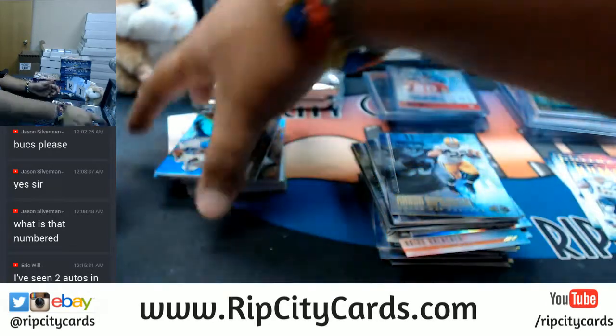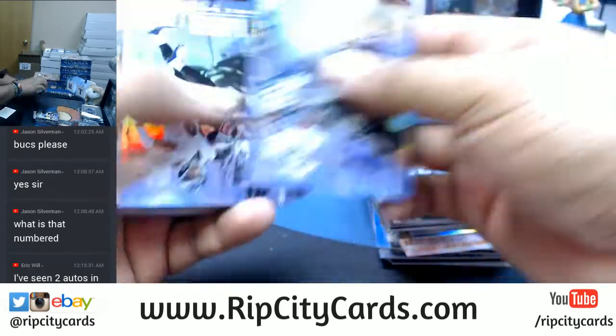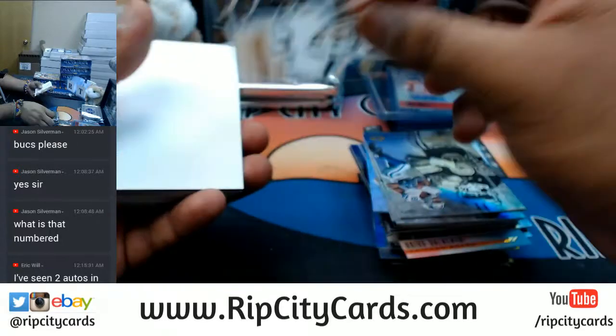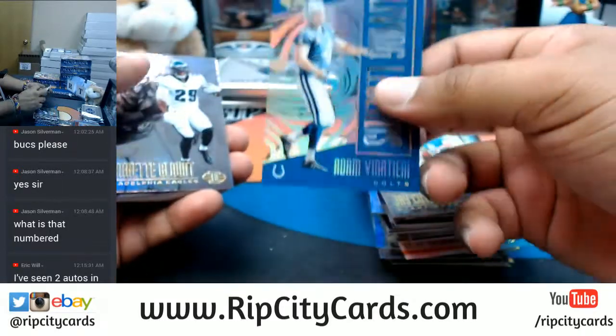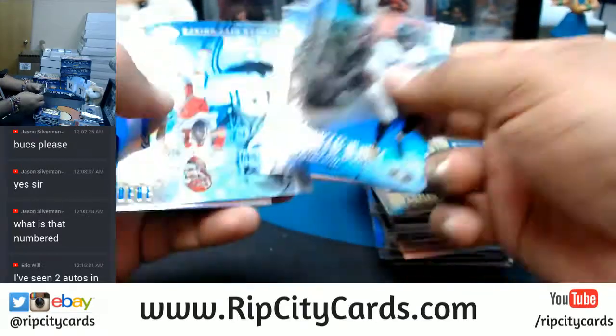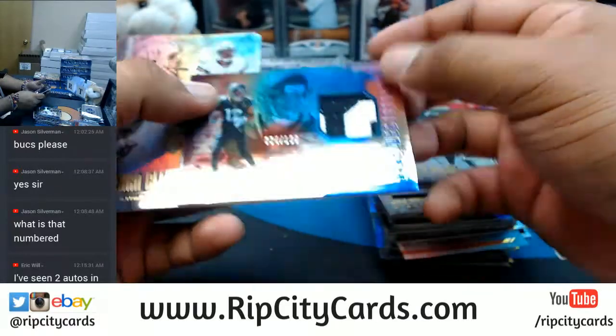Well, hopefully we'll see a box topper auto here tonight. That would be great. I have yet to see one. So we could end that streak. That would be a beautiful thing.